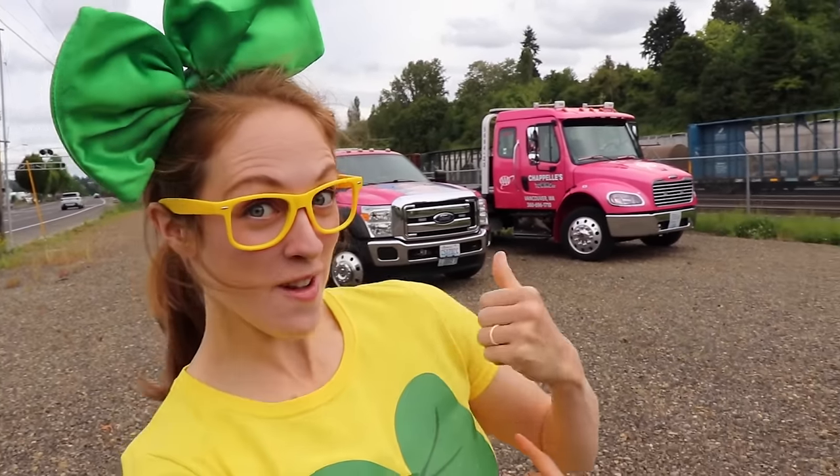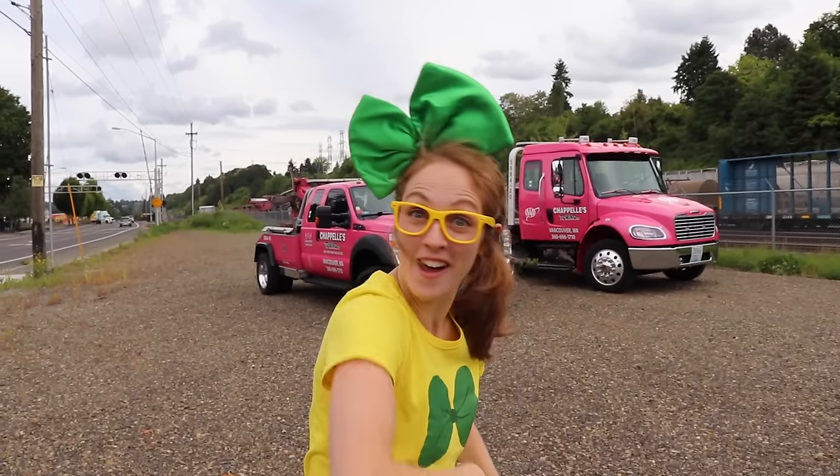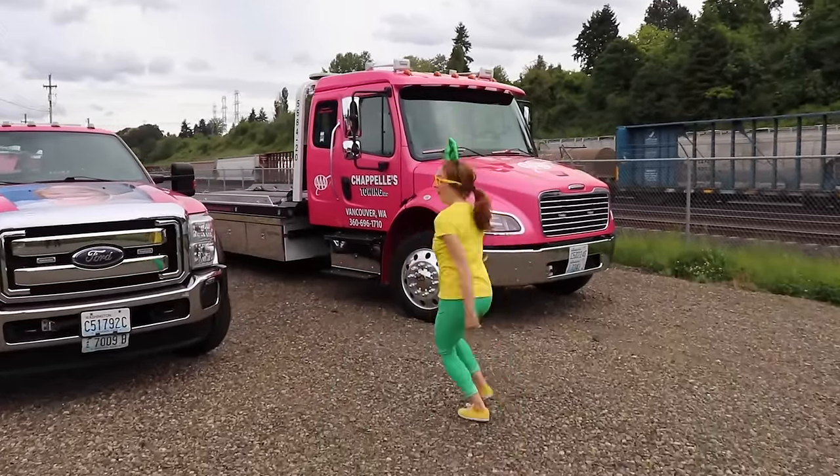And today, I'm with Chappelle's Towing, and we get to look at big, huge tow trucks. I'm so excited, come on. Wowee, you see these two pink tow trucks? Oh man, they're really pretty, aren't they? Tow trucks are used to help vehicles get off the side of the road and back to a safe place to get fixed if they get broken down or in a car accident. So we get to look at tow trucks today, and I'm really excited. Come on!